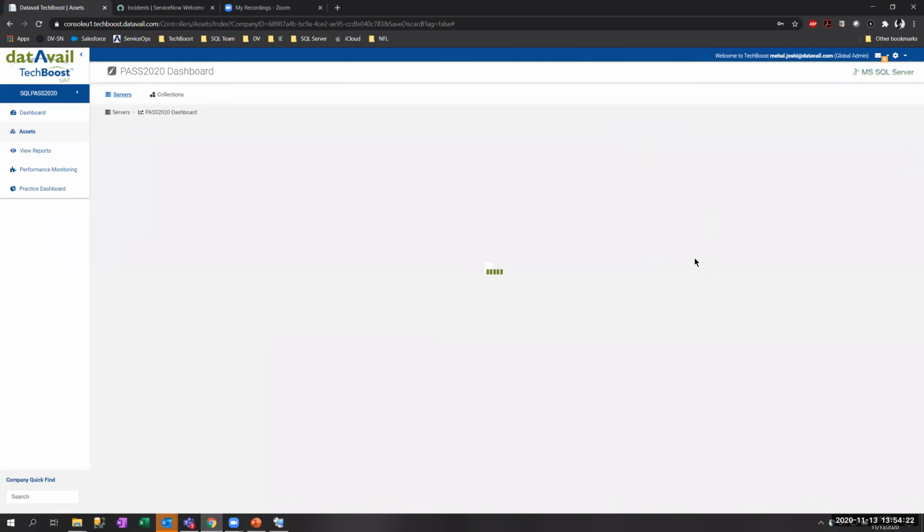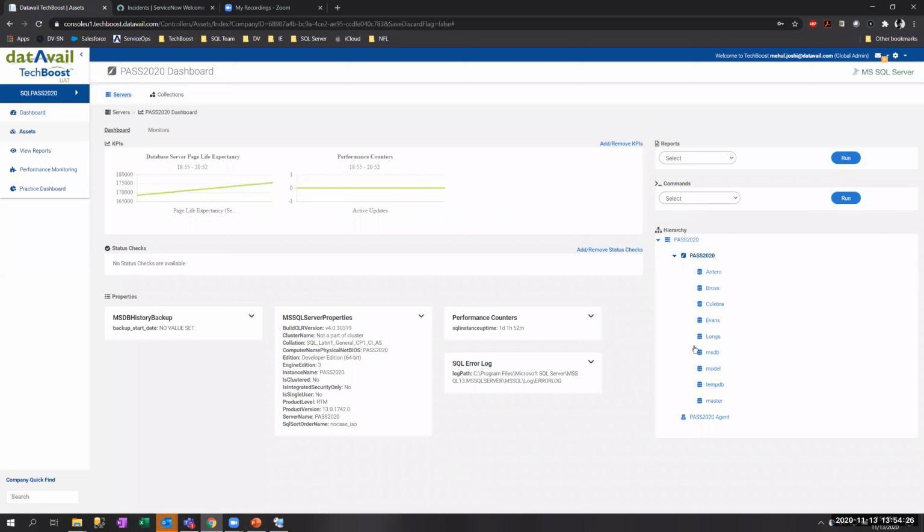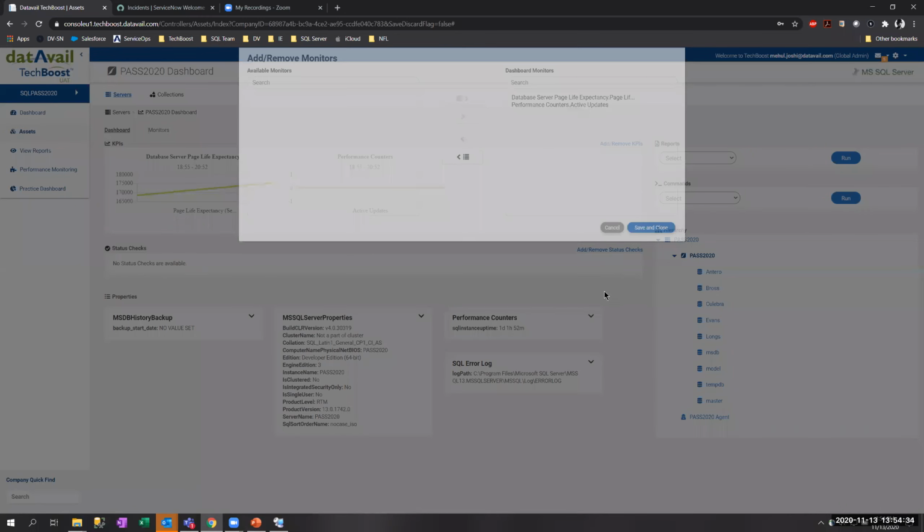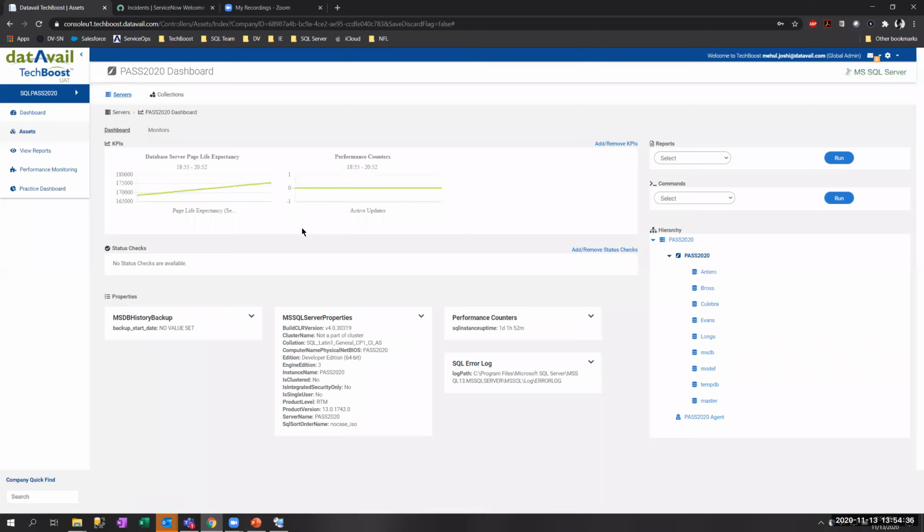Next one is a SQL instance. So I'm at the SQL instance dashboard. I can again do the same thing. KPIs can be added or removed. Here I have so far added page life expectancy and a performance counter. So it tells me what the PLE is for this particular server, which helps me as well.